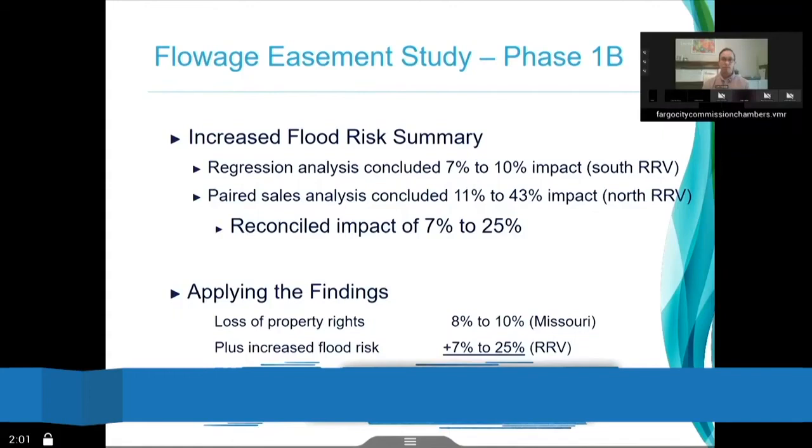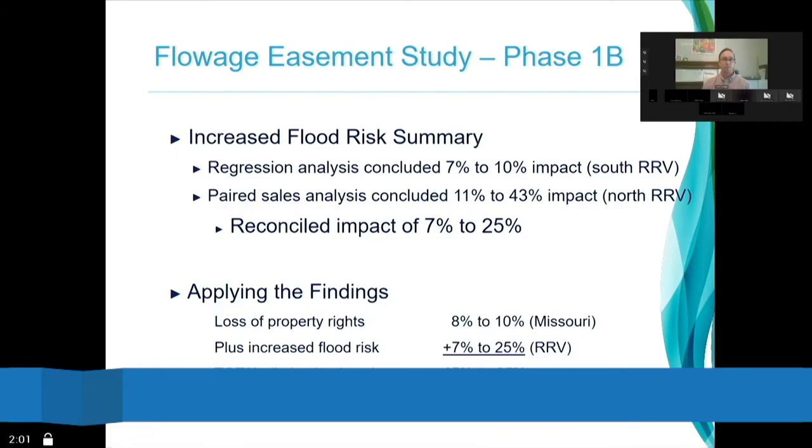So to cut to the chase, the increased flood risk summary. Even though the range changed just a bit on the north end of the valley, we kept the same range in our final conclusions, where you have the two separate boxes. We have the loss of property rights at about an 8 to 10% diminution. And then on top of that, you add the increased flood risk of another 7 to 25% approximately. And those factors change based off of the information we'll get for phase 2, the depth and the duration of the flooding on each individual property. If you have any more questions, you can let me know another time. But the executive summary in here pretty well captures what we wanted to say on the project.